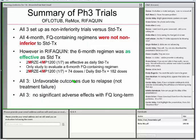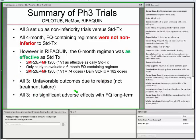So to take a breath and summarize the outcomes of these three phase three studies, all three were set up as non-inferiority trials versus standard therapy. In each, there was a four-month quinolone-containing regimen, and in each, that four-month regimen was not non-inferior to standard therapy. That is, standard therapy was better each time. But Rifaquin showed that a six-month regimen was as effective, and that's a cause for some notice. The unfavorable outcomes were always due to a relapse, not treatment failure. And very importantly, there were no significant adverse effects of quinolones in long-term use.